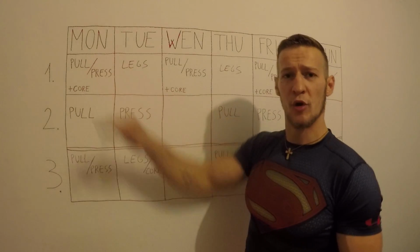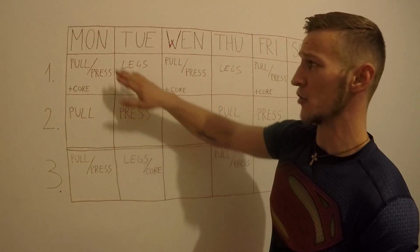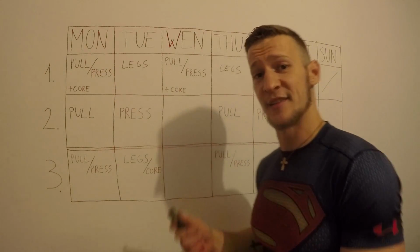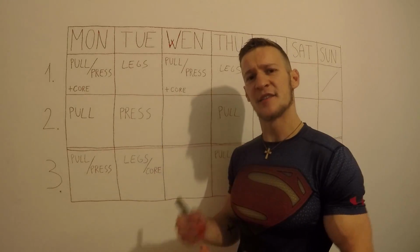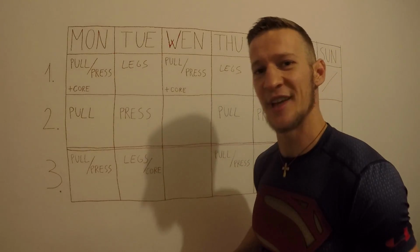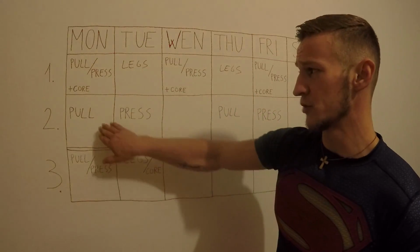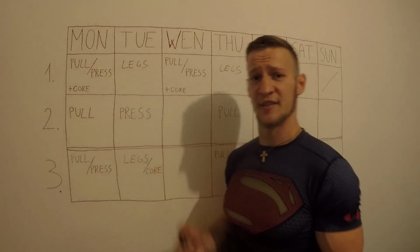Both of these work for beginners or for people who are not yet very advanced. I would actually suggest the first one, because training pull and press in the same training really goes well. You will get more definition, and it's quite a different sensation. So this is really also a great schedule, but later on, when you're becoming more specialized and going towards those advanced moves, I would really suggest weekly schedule number 2. So here we do pulling and pressing separately.